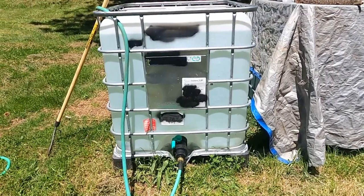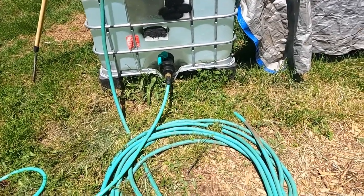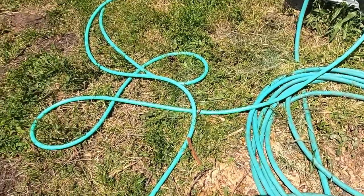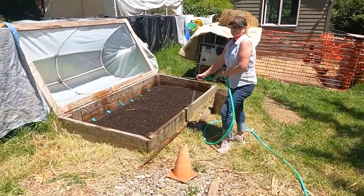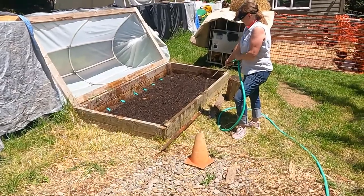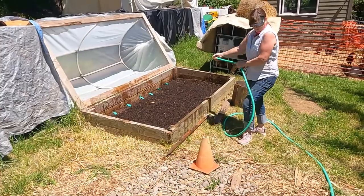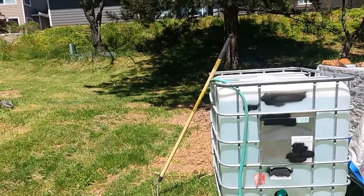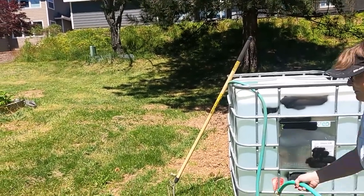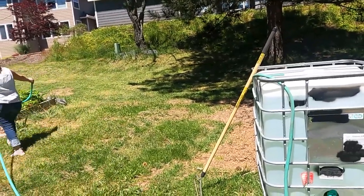So there's the tote, pretty much full. Got a hose hooked on there and the valve is open. And if you follow this hose down here, and over there, oh, there's Mama over there watering her plants. So there's not a whole bunch of pressure yet, but I'm gonna move, I think, one of the totes up higher on the hillside, and then we'll fill that up with the transfer pump and see if that will increase the pressure a little bit.